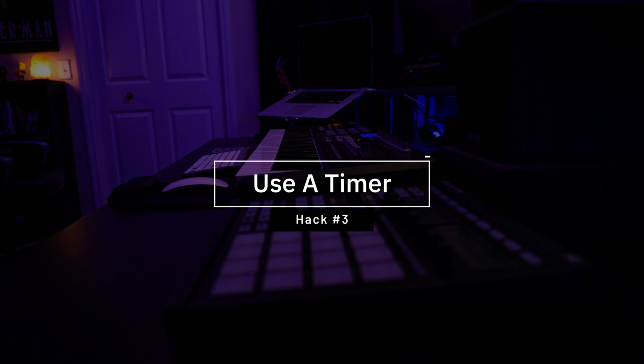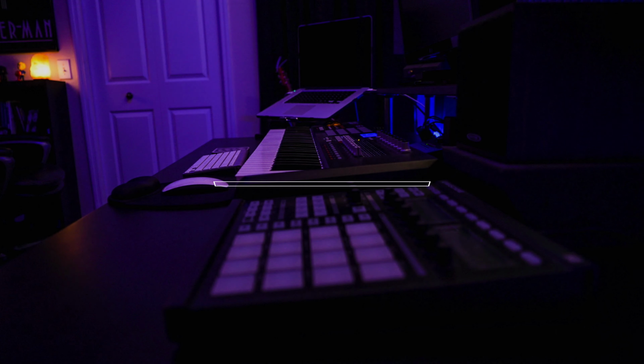Now, if you come across a specific problem that requires a specific tool, then by all means use it, but the point of this is that by reducing your options, you're freeing up headspace, which allows you to get more meaningful work done. Okay, last but not least, tip number 3 is to use a timer when making beats, and I know this sounds really silly, but hear me out.